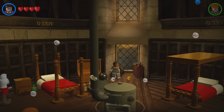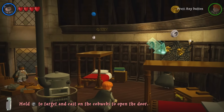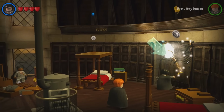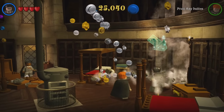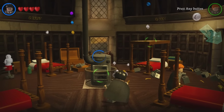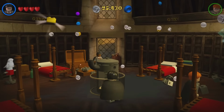Oh, I opened up this. Hello there, friend. Oh, there's an arrow showing us to go over here. Okay, why didn't I do that? Hold Y. Oh, we have to get rid of the cobwebs. Okay, here we go. And wait, why does it say 3 out of 4? Is there something else that we have to do? What if we hit this? Bam!